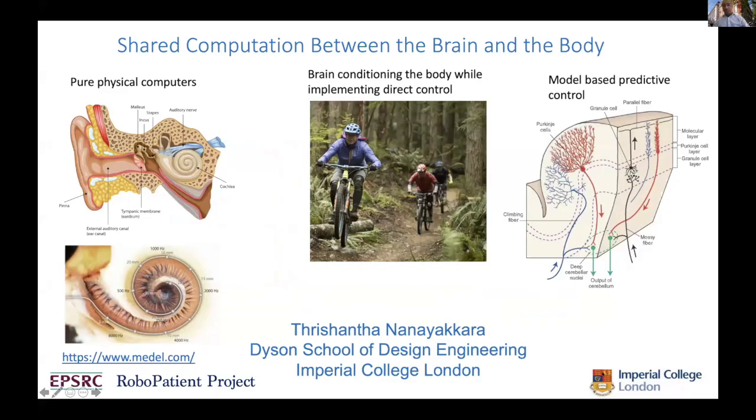Thank you, Jesse. Yeah, I'll talk about shared computation between the brain and the body. So on your left, you see this. In our ear, we have this cochlea solving a computational problem of mapping time domain pressure waves to frequency domain signals, right? And the brain knows only the frequency domain. So this has to be done in real time. And then for some reason, this responsibility of mapping time domain signals to frequency domain signals has been delegated down to the physical structure of the cochlea, and then the brain takes over from there onwards.